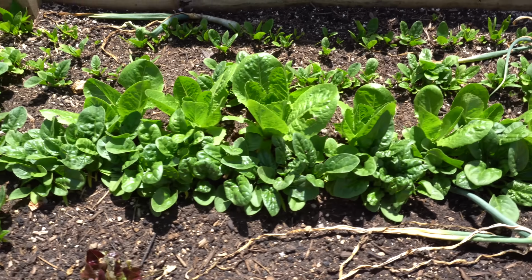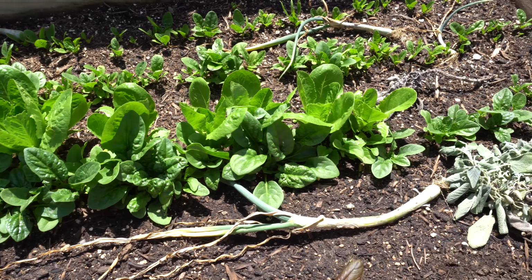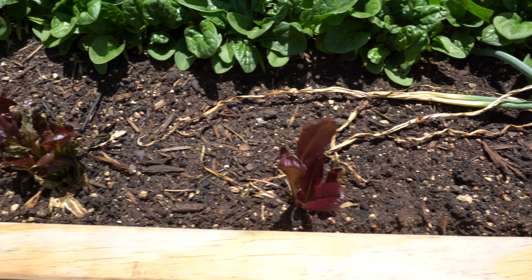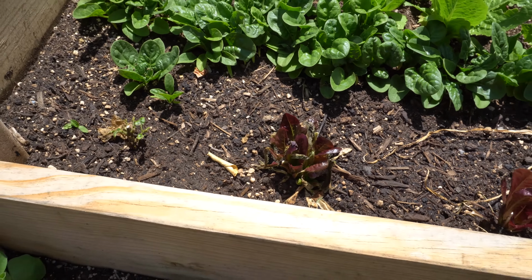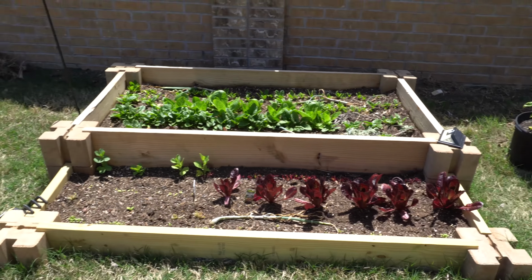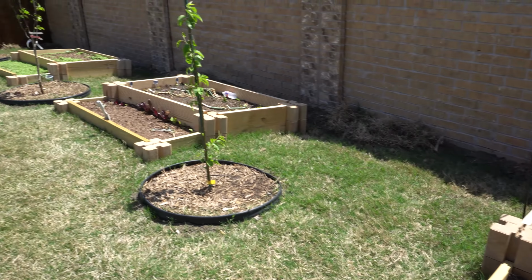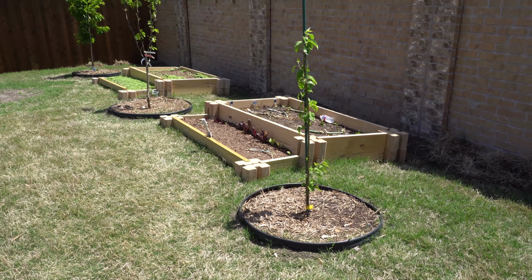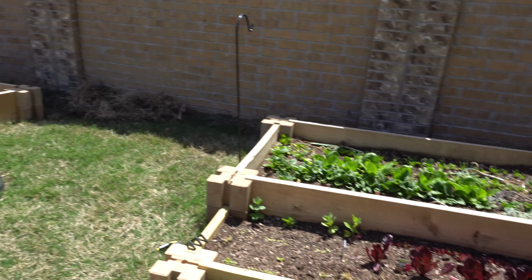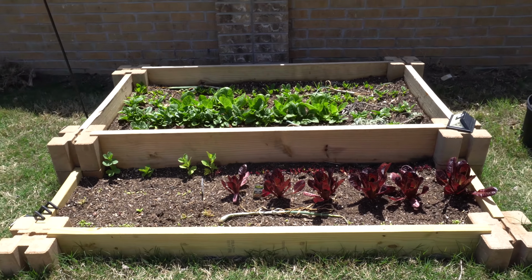And here I have a bunch of spinach and some more romaine, some peppers, and also other red romaine. So as you can see, I have a ton of romaine. So these are my raised beds. They're very, very easy to make, and I think they cost a lot cheaper too. If you buy an actual raised bed, it may cost a lot more than this.